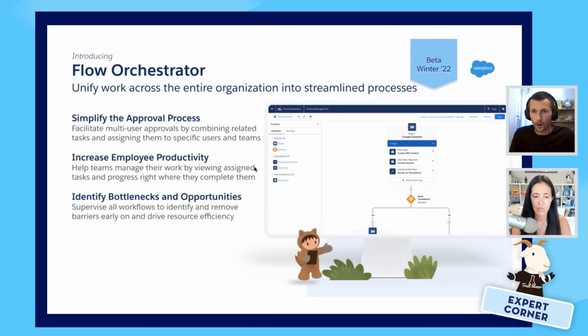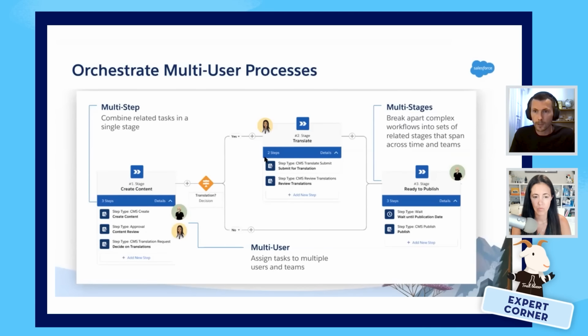An orchestration is made of two major elements, stages and steps. And I will show you more in the demo. But basically what you have to understand here is that a step is a flow. So this stage here called create content is a combination of three flows that might run simultaneously or sequentially, you decide. And these flows are assigned to an individual user. Here, this person in green is assigned to the create content step. And then the stages will run sequentially. So create content will happen first, then translation second, and then ready to publish third. So you can see here that every step is one dedicated flow assigned to one dedicated individual running on a specific record page.